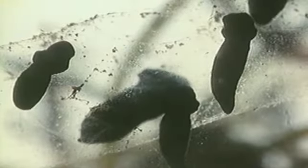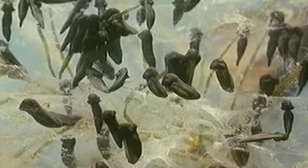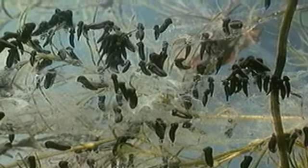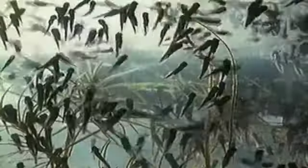The eggs stay in the water and then they start dividing, and eventually they start to look like small tadpoles within the egg sac. The tadpoles, when they get sufficiently developed, start wriggling and they rupture the egg sac and they go into the water as tadpoles. And the tadpole is a very distinctive tadpole.